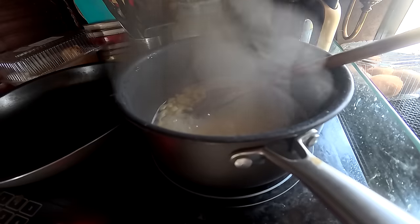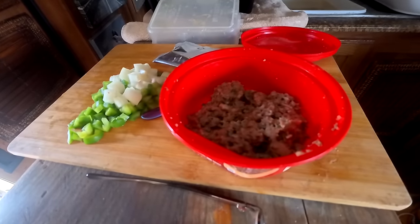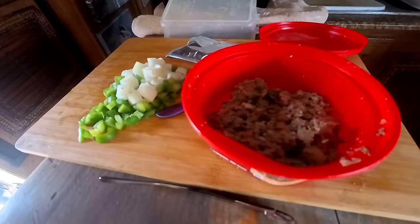Good morning. It's a beautiful day today outside, and we're gonna go do some exploring, but first, boiling up some pasta for lunch. I had some leftover Philly cheesesteak, so I'm gonna make a Philly cheesesteak pasta. I've got the onions and peppers cut up already.